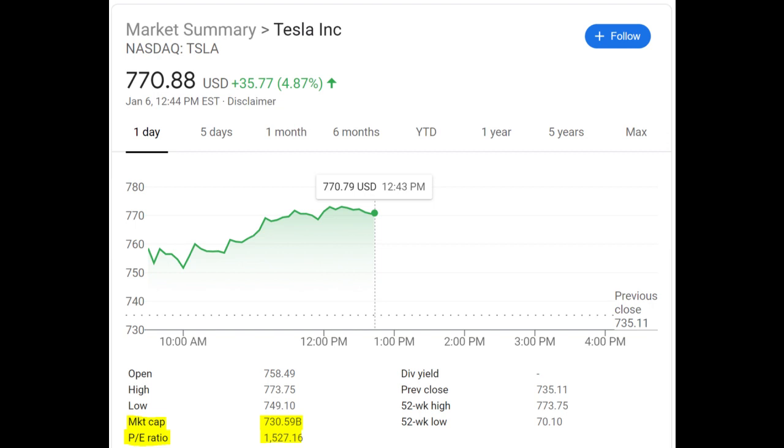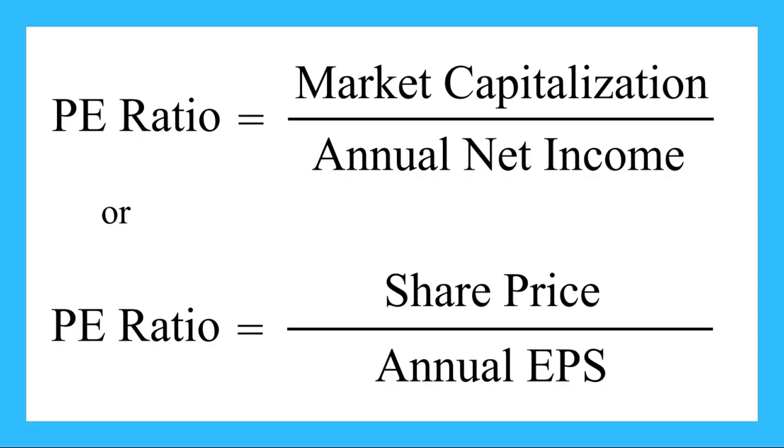So Tesla currently has a market cap of right around $730 billion, giving them a trailing PE ratio of just over 1500. Now, if you're not familiar with how PE ratios work, I recommend doing a quick Google search before continuing with this video just to make sure you can follow along.